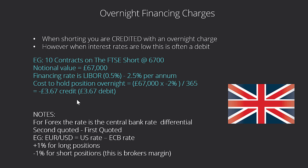Now for currencies and Forex, the same thing obviously. The rate is the central bank rate differential. So let's explain that in a little bit more detail here. It's the second quoted currency rate minus the first quoted currency rate. In other words, if you're trading the euro US dollar, your first quoted currency is euro, the second quoted currency is US dollar. So you've got your second rate, which is the US bank interest rate, the Fed interest rate, minus the European Central Bank interest rate.